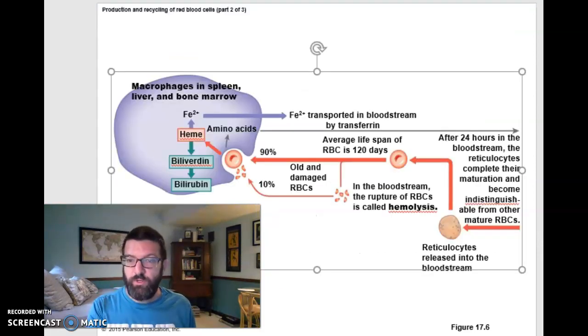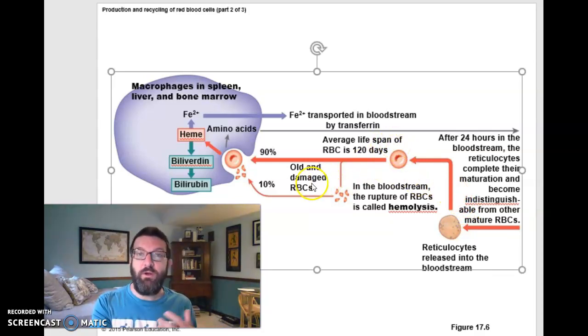So as a general summary, you produce new red blood cells in the red bone marrow after 120 days, give or take. Those are broken down by macrophages in the spleen. We recycle those old hemoglobin molecules into amino acids, iron, which gets sent back to the red bone marrow, and heme, which gets turned into biliverdin and then bilirubin, which is then taken out of your body at the liver and put into your intestines as part of bile.